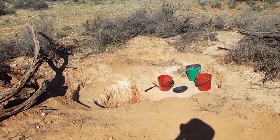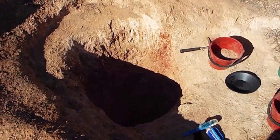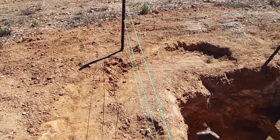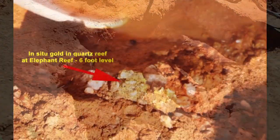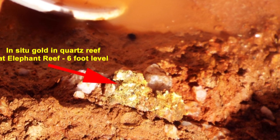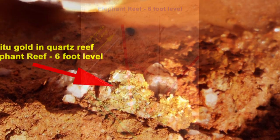You can see the red line in this video where the quartz had intruded the greenstone granite contact. The hole was about 6 feet deep now. I cut some steps and it was time to put up a fence. I cleaned the reef for a photo op. The gold was clearly visible, and with a shiny face I could see that the quartz reef had been injected into the margins of the greenstone and granite.